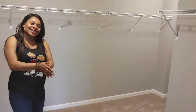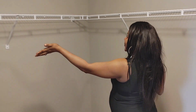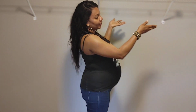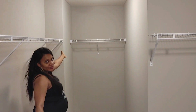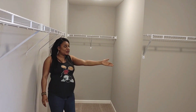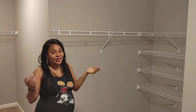And we got this, not really big, but this is the walk-in closet. So you start from here. You go this way. You go this way. I don't think the camera is doing justice to me. And you go this way. The closet belongs to one of us.